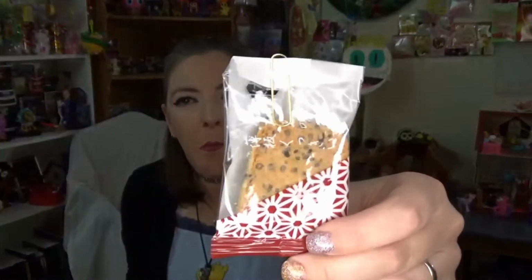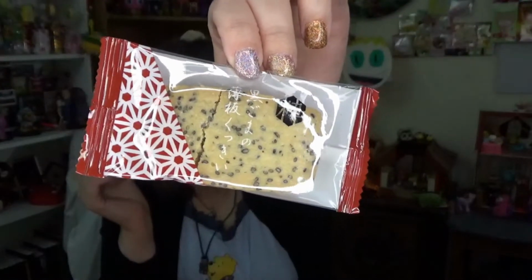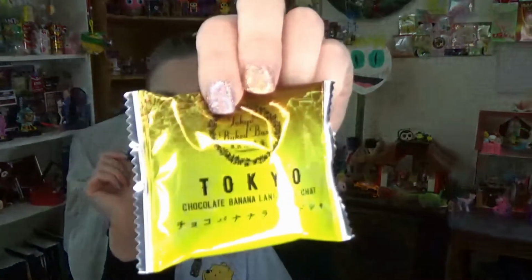You can really taste the black sesame. It does. It has this beautiful nutty kind of flavor. The texture is really interesting. It's like a shortbread butter cookie, but with little crunchy bits. I really like this. So that was really good. And here's another one of those. Yay! Another cat tongue cookie.